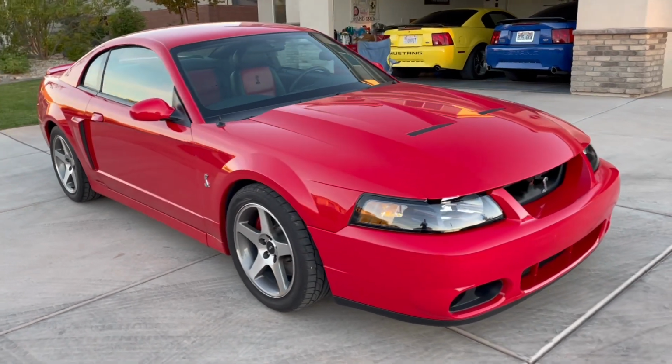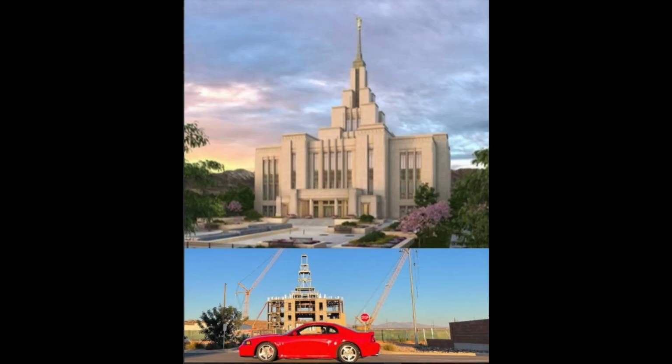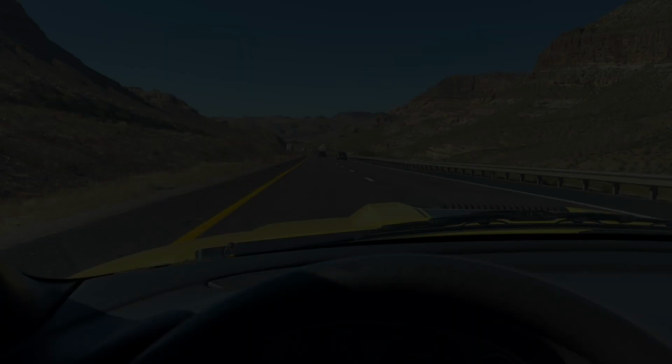But speaking of the red Terminator, I took it for a drive to the new temple that's being built here in town for the Church of Jesus Christ of Latter-day Saints. The local one here is under construction, and the other one is under renovation. So the nearest one is in Las Vegas, and my wife and I were going to take a trip down to Las Vegas to go to the temple and do a session down there, so we took the yellow Mach 1. Of course I took some footage of the Mach 1 driving down there. I love the drive, and so here's some of that footage.